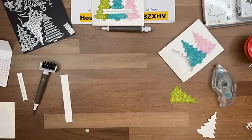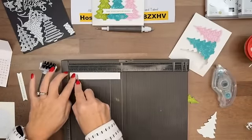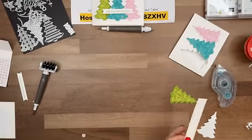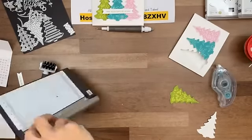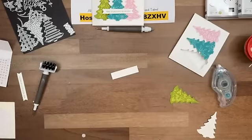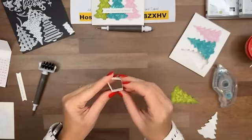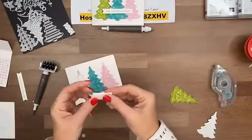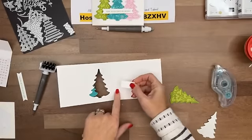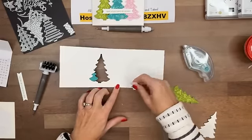Let's score it. I'll show you. It's very simple. It's just going to make a square. So we want to score it at 3/4, 1 1/2, 2 1/4, and then we'll cut it at 3 inches. Okay. So you have these 4 little sections. You're making this little cube here, and you want to fold it in half, and we're going to adhere it first right here. I'm just going to put a little bit of adhesive right there.